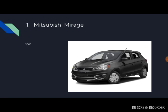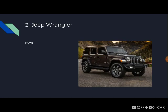it's really an abomination to any Mitsubishi people who were really big Mitsubishi fans before they just decided to cut the rope with the Lancer. This is not a good byproduct of Mitsubishi. Mitsubishi can do a million times better. But enough rambling about the Mitsubishi Mirage. On to number 2. The Jeep Wrangler.